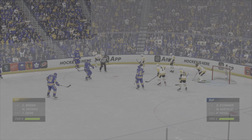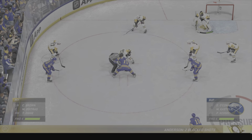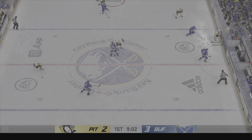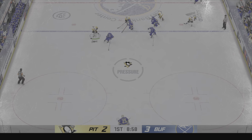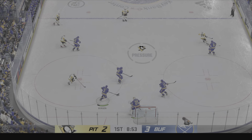More than half the period has expired. Buffalo's got a one-goal lead. The Penguins start with the puck in their own end. Here's a short pass to Brown. Grabs the puck at center. Right side set up ahead into the middle of the ice. Borgen's got the puck in his own zone.